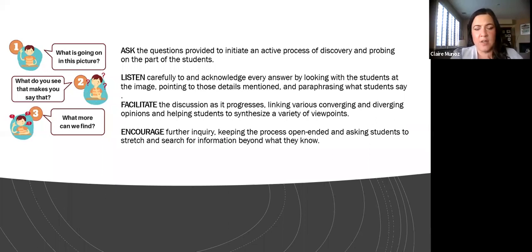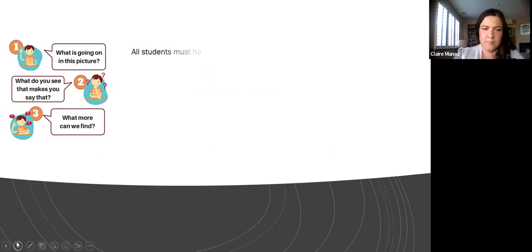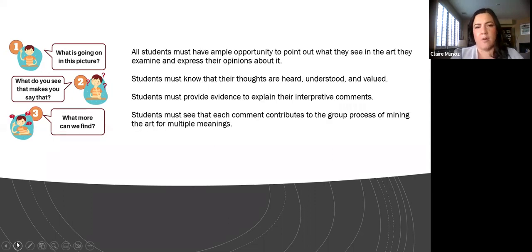As facilitators, you find ways that you can link converging and diverging opinions and help students synthesize a variety of viewpoints. And then you continue to encourage further inquiry. That's that third question, what more can we find? When you allow that extra time, the conversation will continue and the discoveries will also continue. We also allow ample opportunity for students to point out what they see.